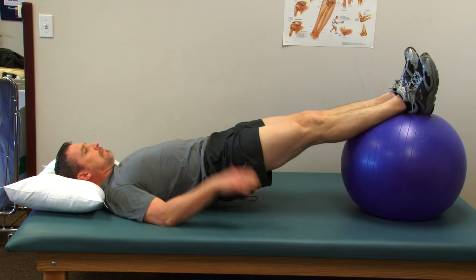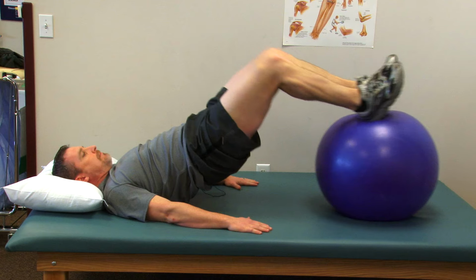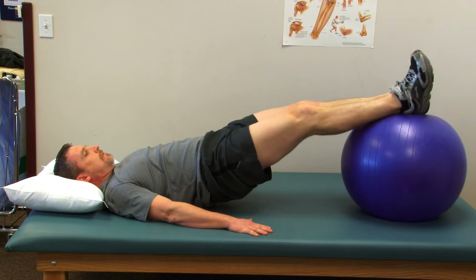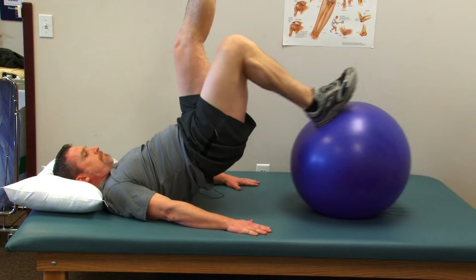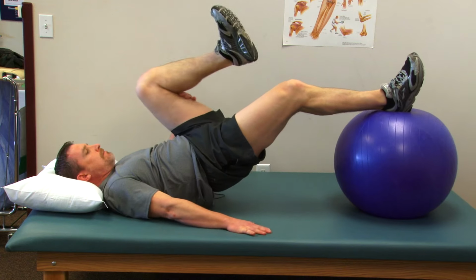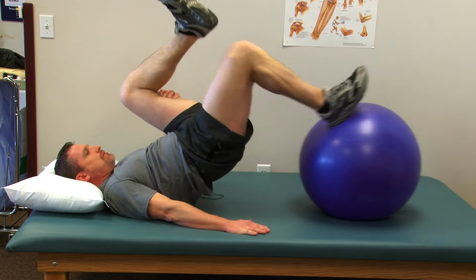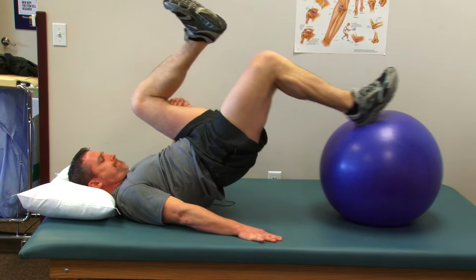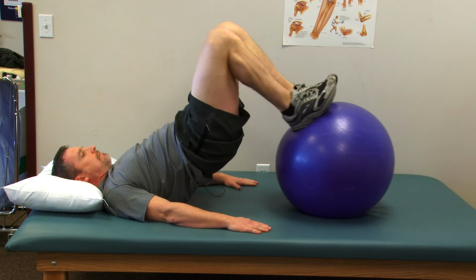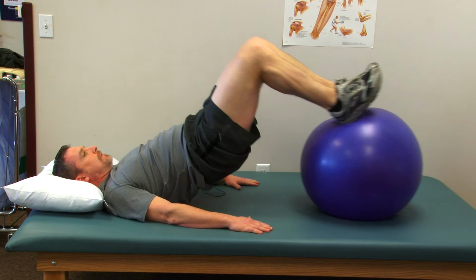Here are some progressions using the Swiss ball that utilize eccentric contractions and concentric contractions of the hamstrings. It's important to engage the core and be in a neutral position as you come up. Keep the hips level. You don't want to see the athlete have their hips sag during the exercise, and you'll notice that frequently when someone moves to single leg. If that's the case, maybe they should go back to double leg.